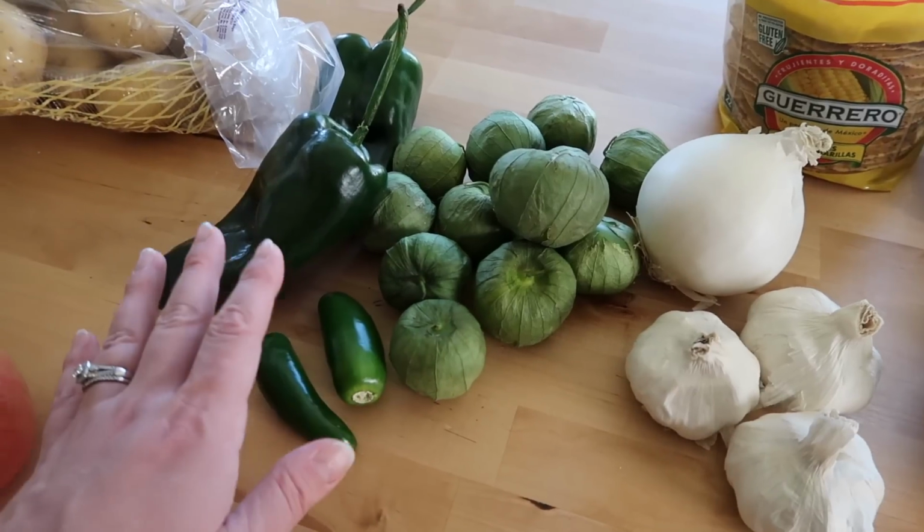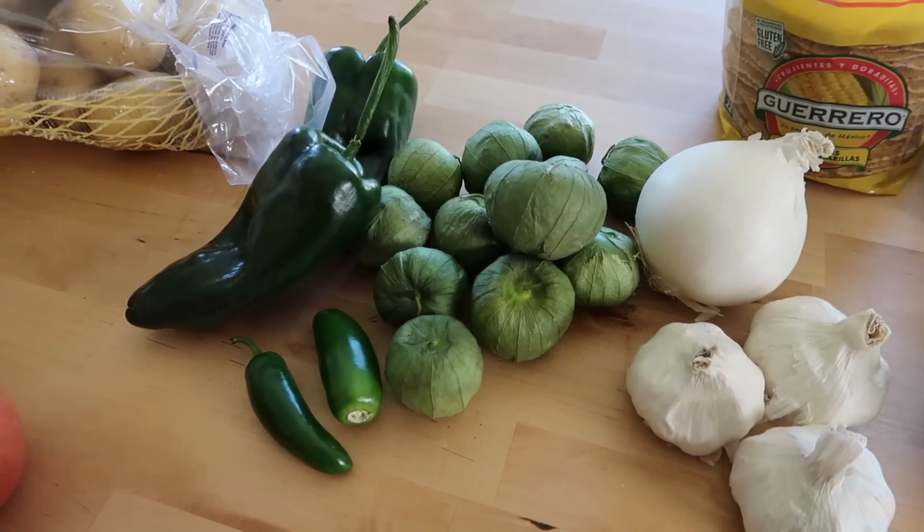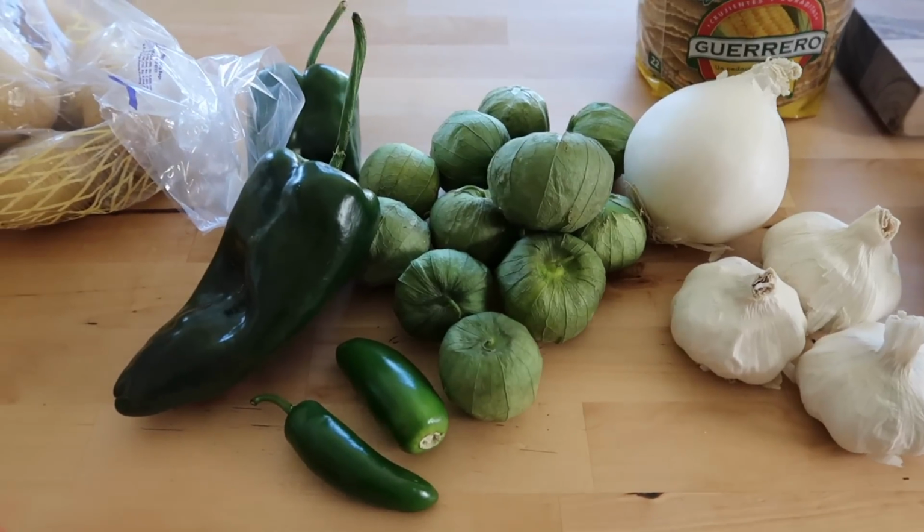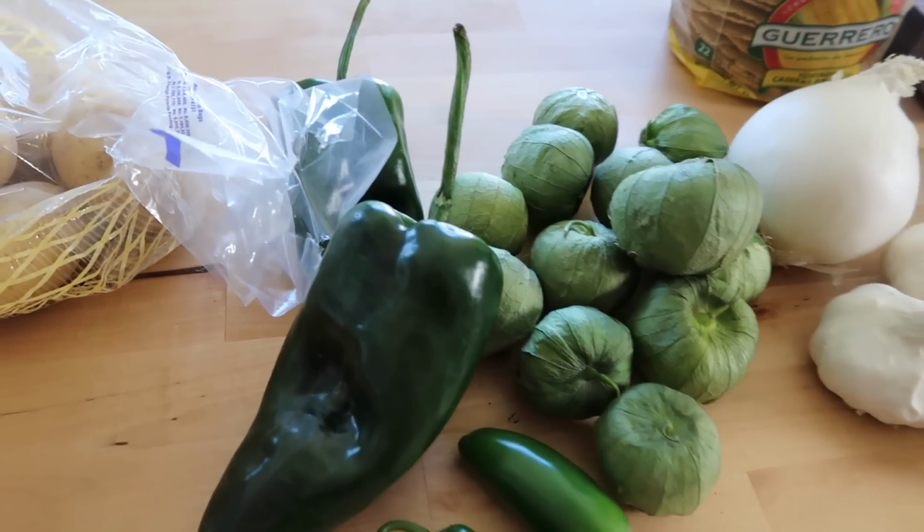So that's gonna stew down and be such a yummy warm meal. It's finally getting cool here in Georgia, so I can't wait for these chili and soup and homey kind of recipes we got going on. So that's mostly for that recipe.